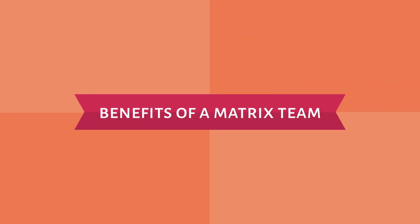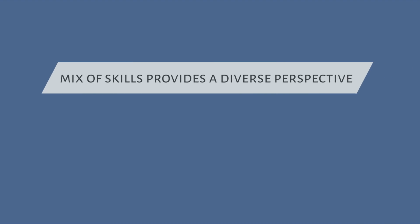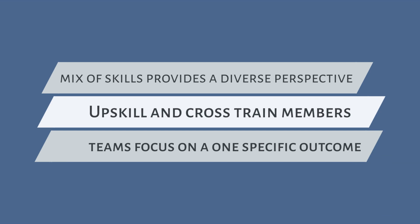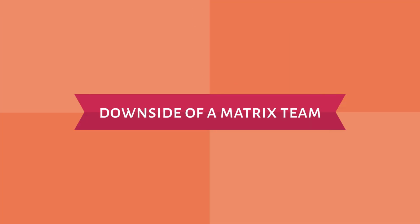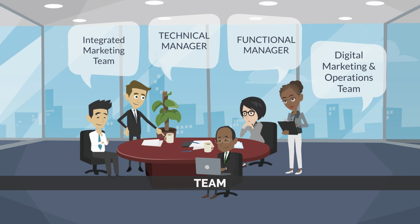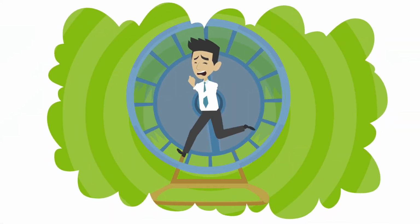The benefits of a matrix team are the mixed team skills provide a diverse perspective. This also makes for a more robust solution, and the team focuses on one specific outcome. The downsides are the team needs to align with their skill leads to ensure consistent processes. The sub-team leads cannot judge both technical and functional solutions, so a cross-review is needed, and some synergy with the natural skill sets may be lost.